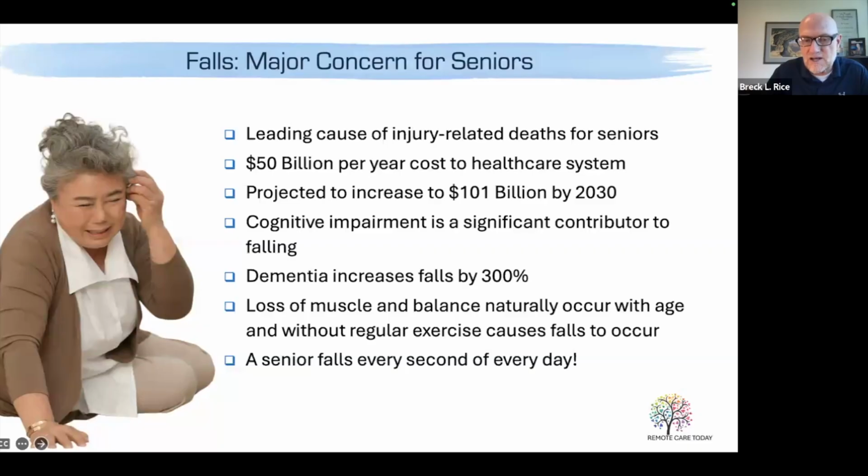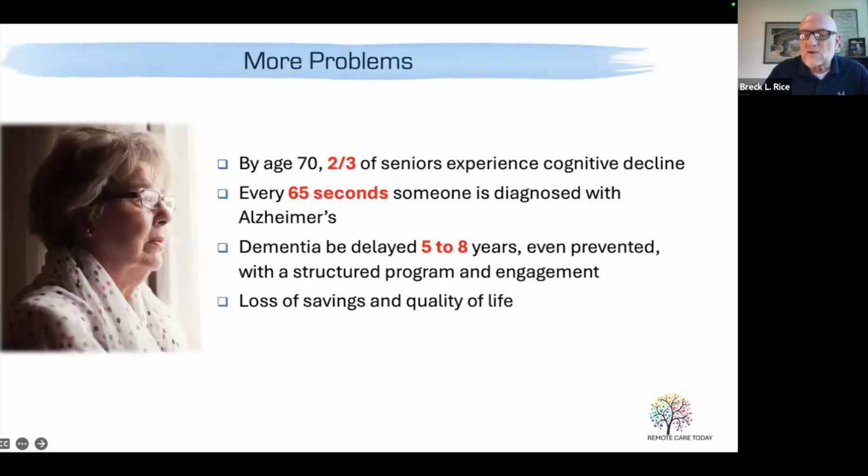Another scary statistic here is that a senior falls every second of every day now. Seniors in their 70s, two-thirds of them are experiencing some kind of cognitive decline. And now about every 65 seconds, someone is diagnosed with Alzheimer's disease. Okay, these programs, remote therapeutic monitoring tools that are going to be introduced to you today, are actually delaying or even preventing dementia. Amazing statistic that's not listed here is that a patient that is involved in remote therapeutic monitoring is 75% less likely to get dementia.